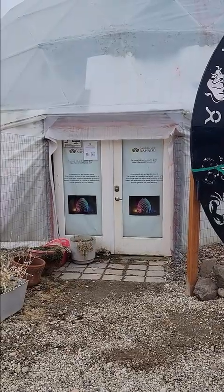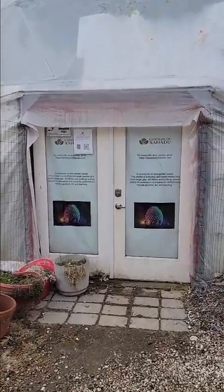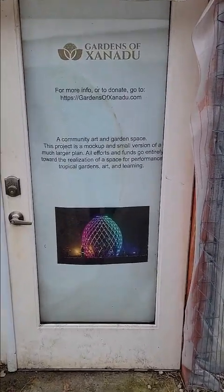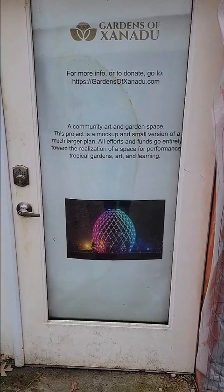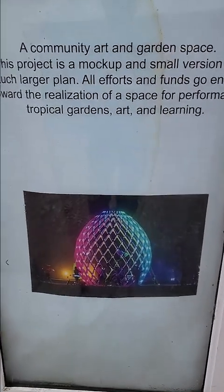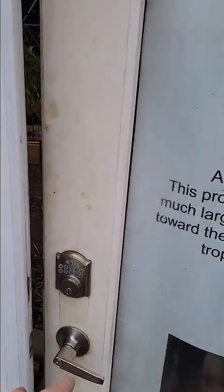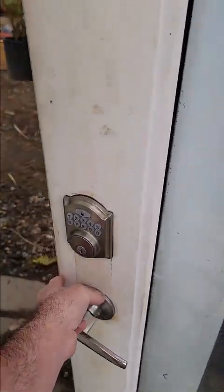And this is just pretty much the entrance to the big dome. There are two domes, so as we go into the main dome, you can see we have some banners there to kind of describe the website and a picture of the art project that's going in the middle. So let's go inside.